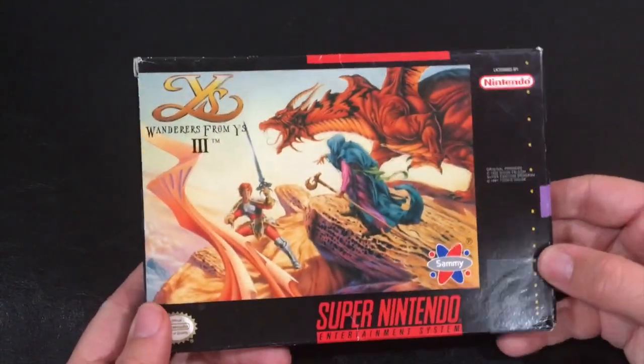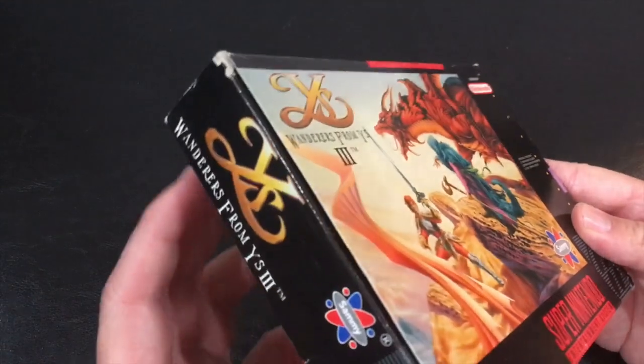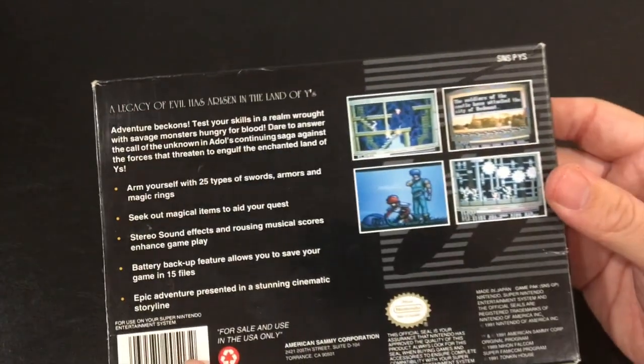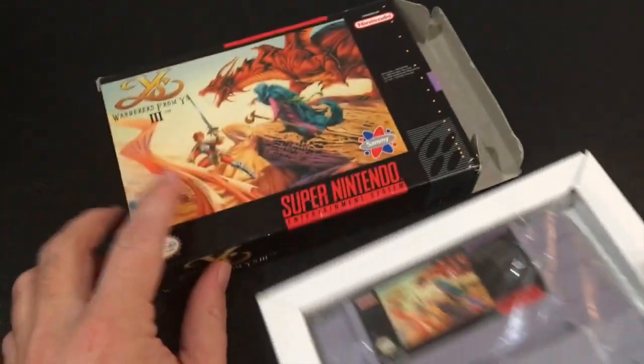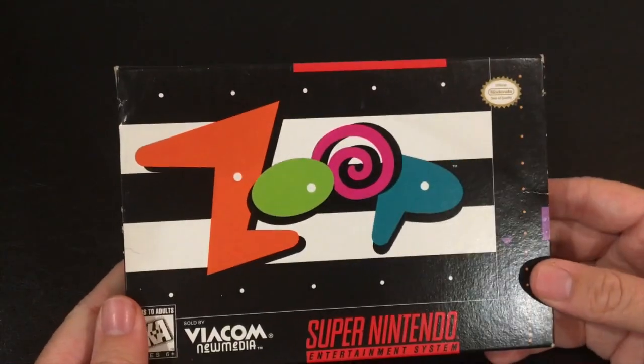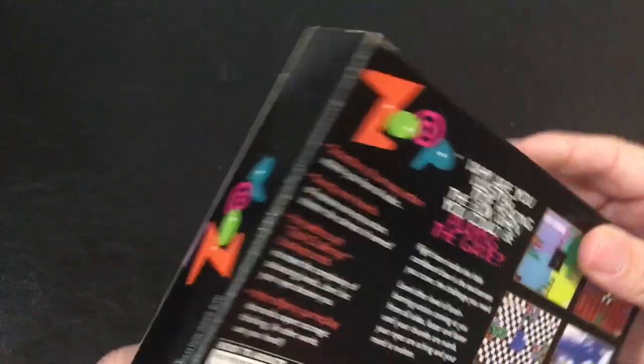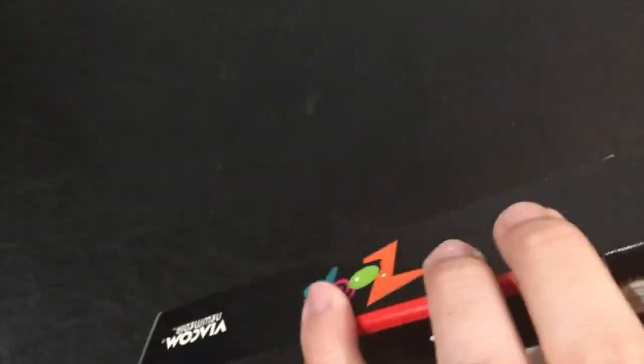Next up, we have Ys 3, Wanderers from Ys, which is an action RPG. Still need to give this one a shot, but got the box earlier this year. And we have, finally, Zoop, which is a puzzle game on the system. A lot of fun, definitely worth checking out.